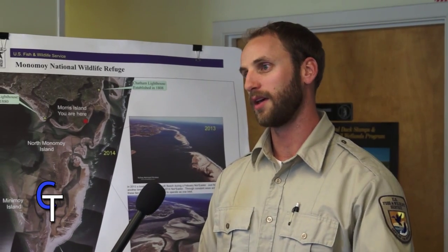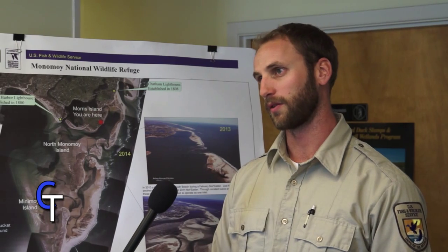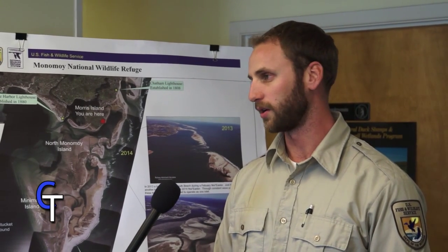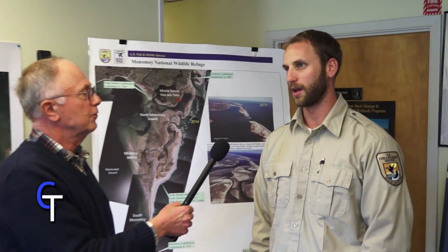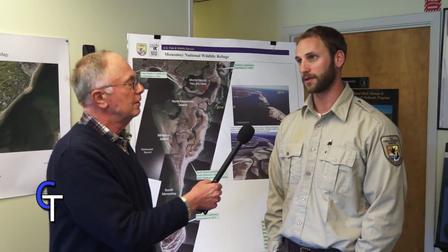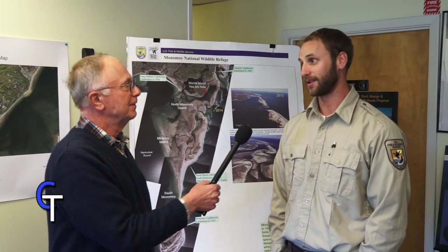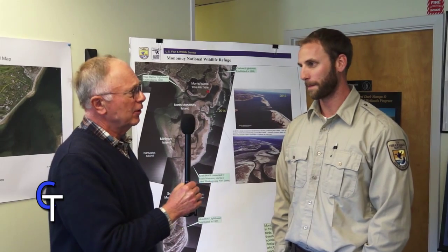And I'll also mention, in addition to those special status species, the T&E species, or threatened and endangered, we have the second largest common tern colony on the eastern seaboard. Yeah, I see plenty of them. Yeah, there's a lot of them, and there's more than 10,000 in that colony. Wow. So being in those colonies during the thick of it is quite interesting, quite loud too. They can be kind of aggressive, can't they?